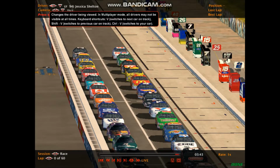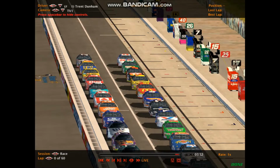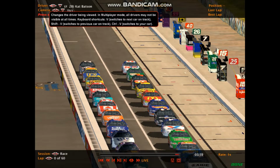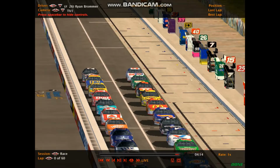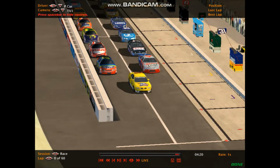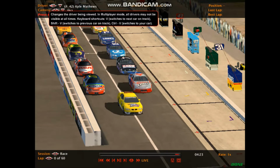Next row down has Jessica Shelton, number 94, the McDonald's Ford. Jess won this season at Bristol. She's flanked by number 90, that's James Sykes. Next row down has number 1, Trent Dunham in the Pennzoil Chevrolet. He's alongside number 25, James Henry. Next row has number 28, that's Kat Batson, the Texaco Havoline Ford. Kat nearly won the 600 at Charlotte, though. She finished, I believe, third in that race. She's alongside Cement Ozcon in number 36. Next row down has number 26, Ryan Brommer, and number 81, Muhammad Abdullah. And starting shotgun is number 37, Dylan Abrahamian, and Daniel Gatrock in 71. So that's your starting grid for this FedEx 400 at Dover Downs International Speedway.